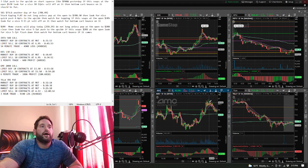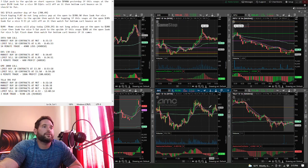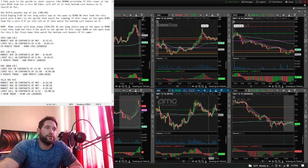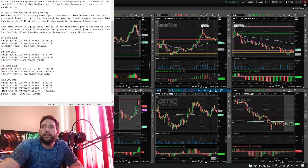And I held it too long. I pulled one or two off, but then I held. And then I held all the way to right here because I had such a good entry right here. And that's something that I'm willing to risk. So anyway, this candle right here, because I was so heavy, just absolutely murdered me with the IV.